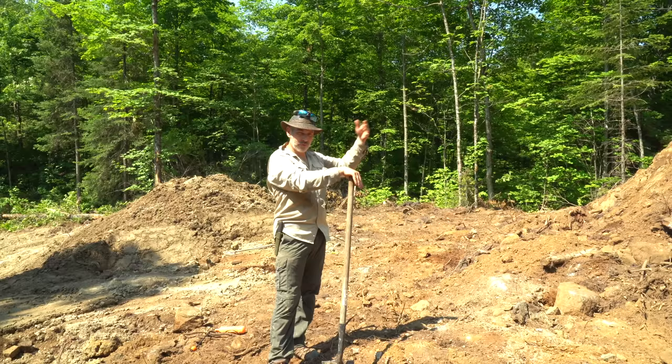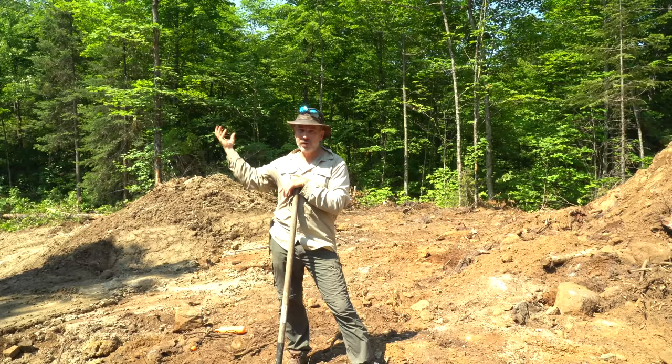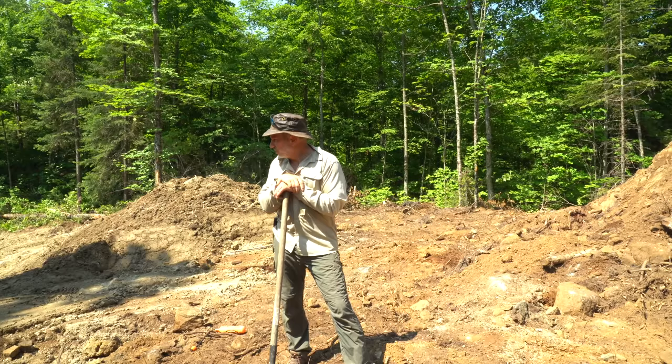So it's a, and then probably enough windows looking this way that I can heat the workshop partially with passive solar in the cooler season and the cold season. So full open sky to the south. This pond is a game changer.